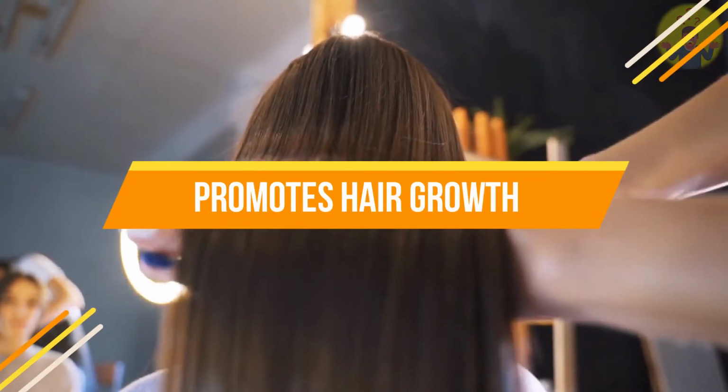4. Promotes hair growth. Aloe vera increases blood circulation to the areas it is applied to. It is why it is most often used in treating wounds. However, when applied to the scalp, it increases blood flow and would help slow hair loss and breakage.